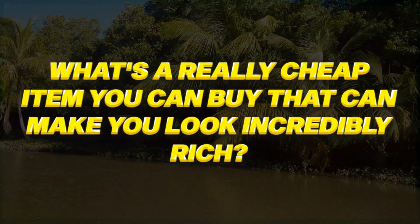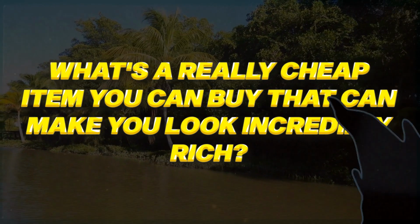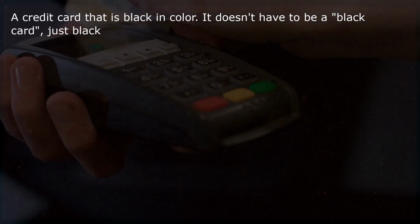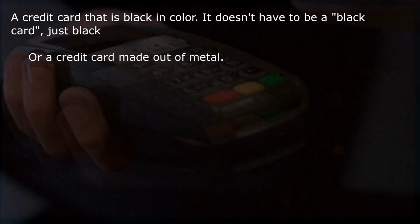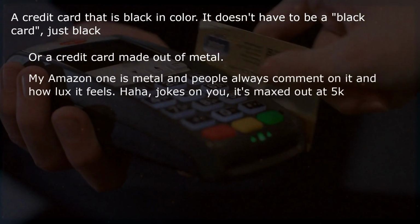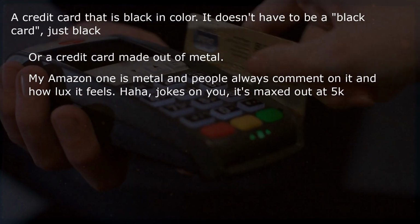What's a really cheap item you can buy that can make you look incredibly rich? Credit card that is black in color. It doesn't have to be a black card, just black. Or a credit card made out of metal. My Amazon one is metal and people always comment on it and how luxe it feels.